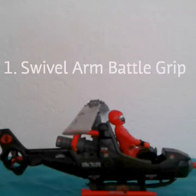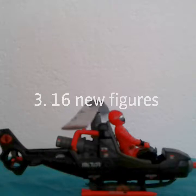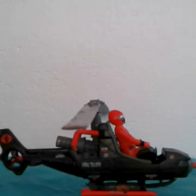1983 was a fantastic year for G.I. Joe. It gave us the swivel arm battle grip, 16 new vehicles, 16 new figures, and it revamped the original 16, giving them the swivel arm battle grip.